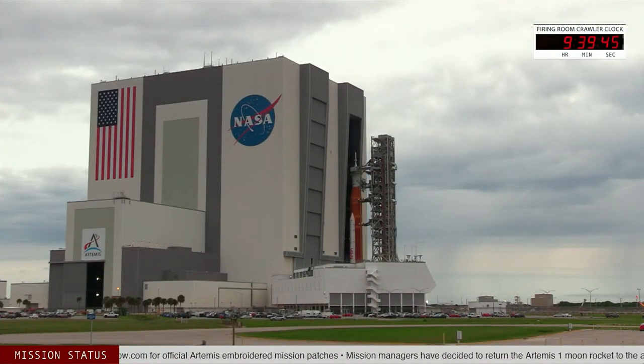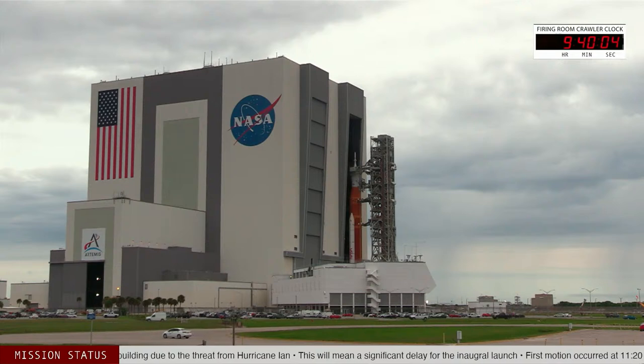Here's a wide shot from the Kennedy Space Center press site. You can see the overcast sky over the Vehicle Assembly Building. The Vehicle Assembly Building is 525 feet in height. It has four different high bays, only one of which is currently in use by an operational rocket program, and that's High Bay 3, which is on the northeast quadrant of the building, and that's where the Artemis 1 moon rocket is moving into right now.